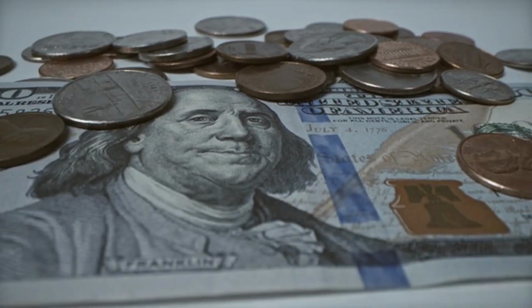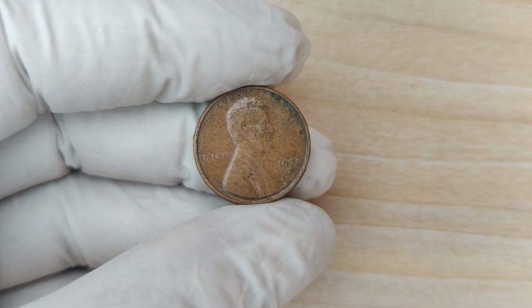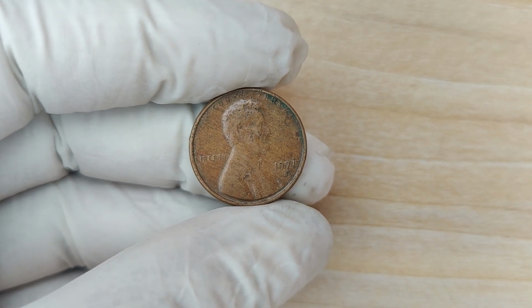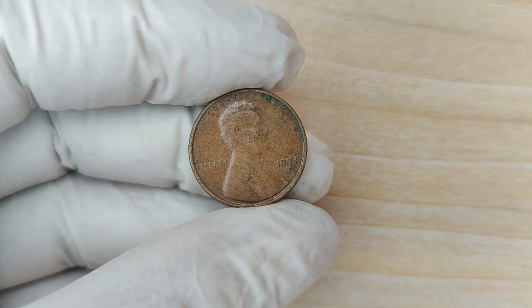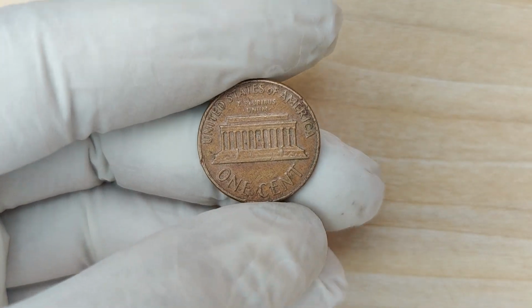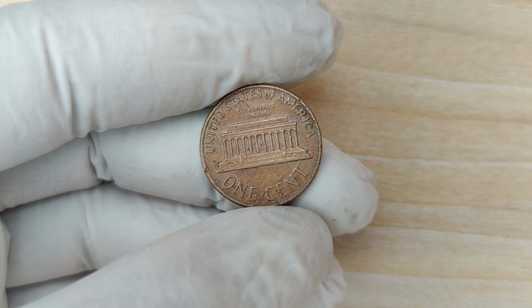Today, we're uncovering the mystery behind the 1971 D Lincoln penny and why some people think it could be worth serious cash. We'll discuss the unique features, errors, and things to look out for that can make this coin incredibly valuable to collectors. So, grab your magnifying glass, and let's take a closer look.